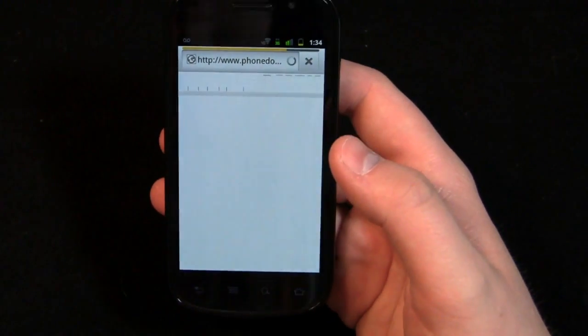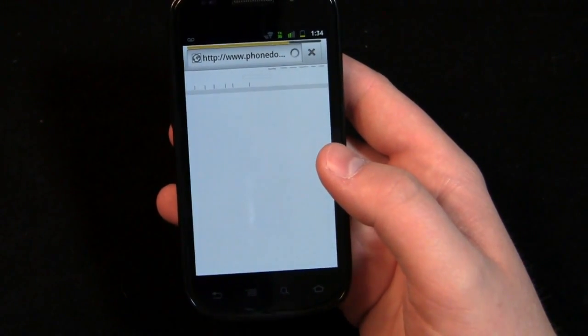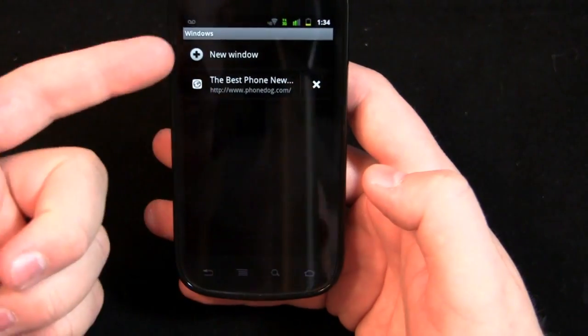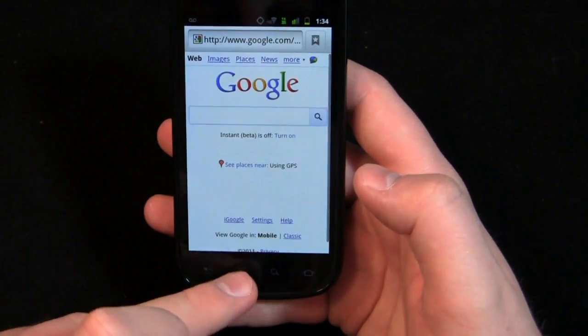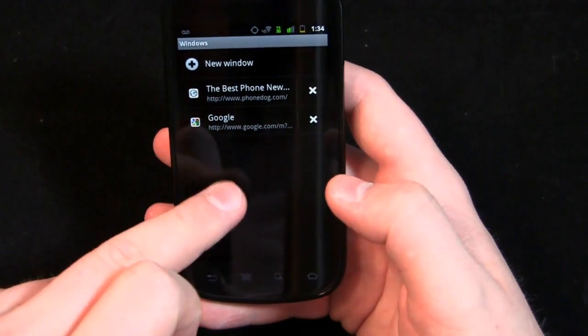So we're loading up here, and it's loading on 3G because cell service is not great in my home office. So we'll load this and wait for PhoneDog to load up. We'll take a look at the browser. Again, stock experience here. You pop into Windows. There's no animation like you remember from TouchWiz 4.0 or HTC Sense. I open up a second window, for example, to Google, click Windows, and it just shows the individual pages that are open, nothing else besides that.